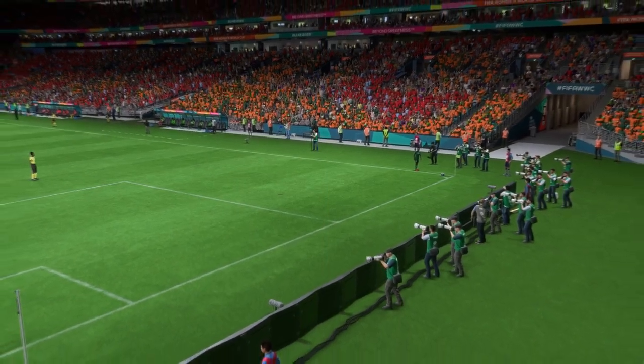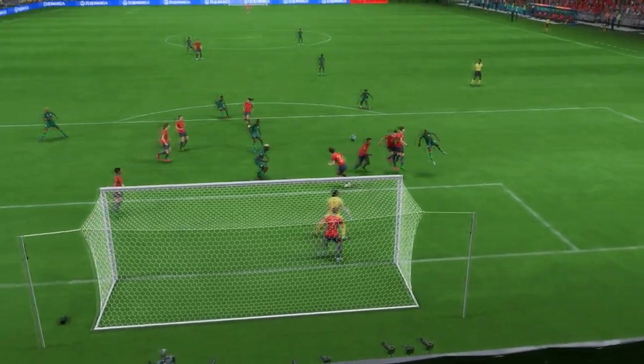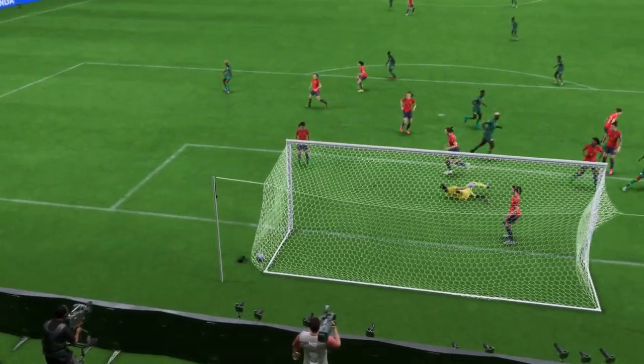Well, let's look at this again. It's a decent delivery into the box, and she just finds that bit of space in the box, which makes the header so much easier. It's a very good goal.